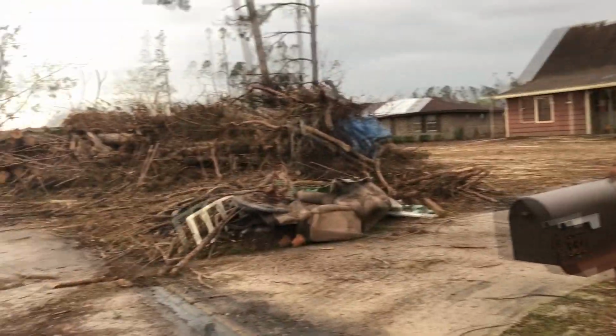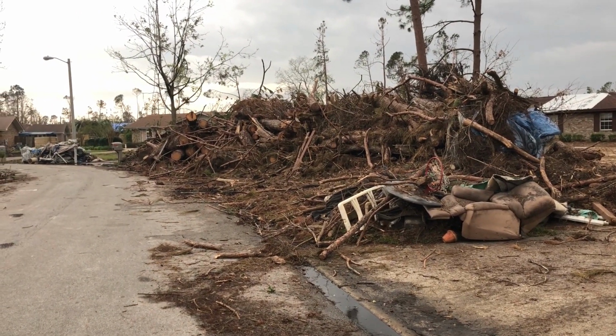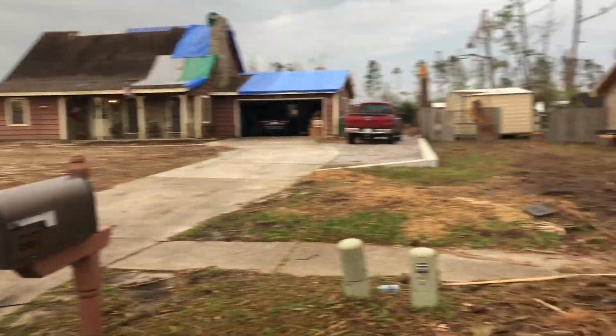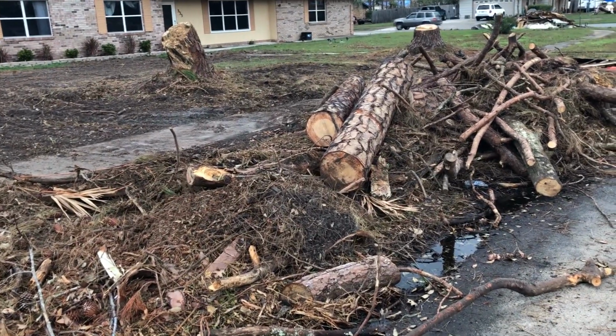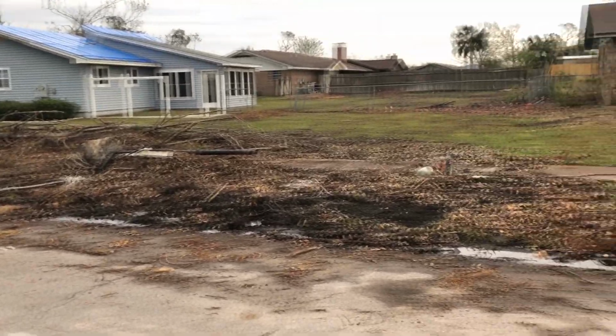First of all, you might notice the pile on this side is smaller. So we were gone over the weekend, but obviously it looks like some of it was picked up. You can kind of tell from this pile as well, it's a lot smaller. This one was way bigger last time I saw it. So this one downsized a lot. A lot of the neighbors' piles and stuff have gotten smaller, so that's good.